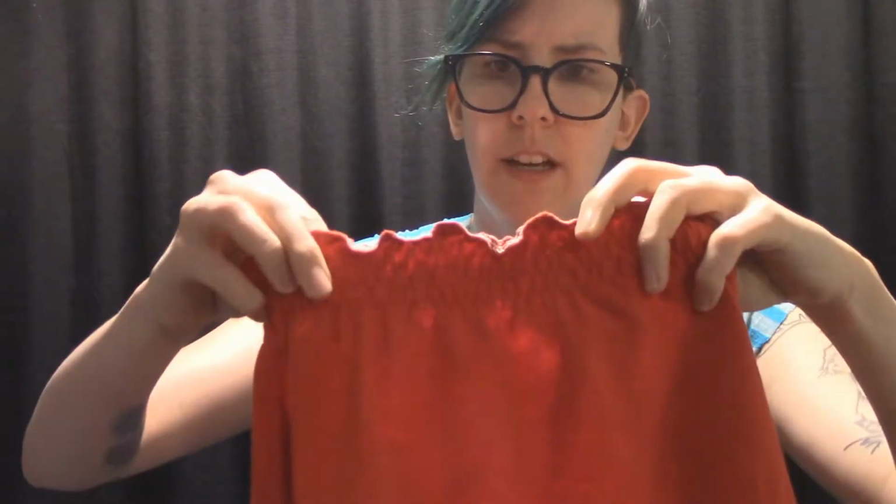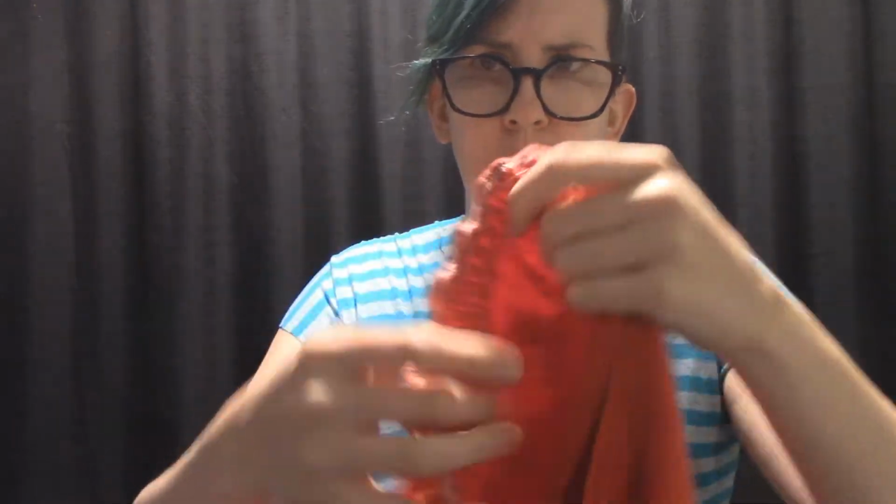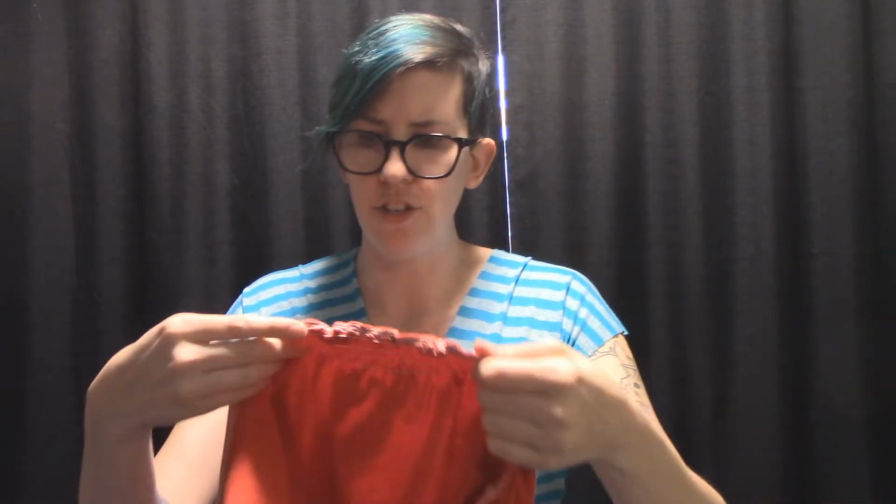Oh, and now that it's off, this is what the shirring looked like on the back. I'm so happy with how it came out. I was so terrified of doing it, and then it went fine. Oh, thank goodness. It didn't come out terribly. I didn't know how this was gonna go.